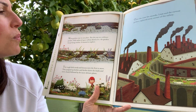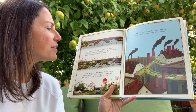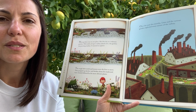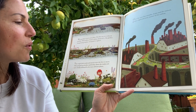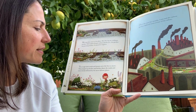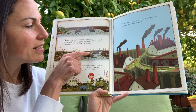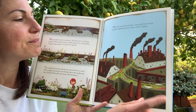Most gardens stay in one place, but this was no ordinary garden. With miles of open railway ahead of it, the garden was growing restless. It wanted to explore. Oh, the tough little weeds and mosses were the first to move. They popped up farther and farther down the tracks and were closely followed by the more delicate plants. So the garden is starting to explore this railway here.